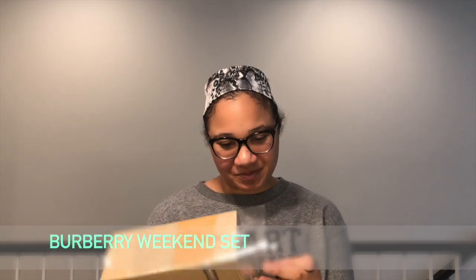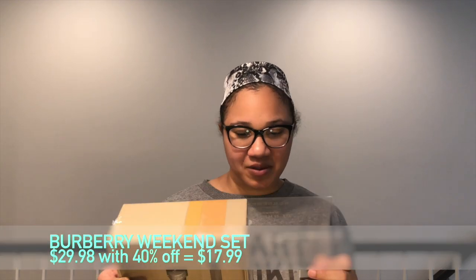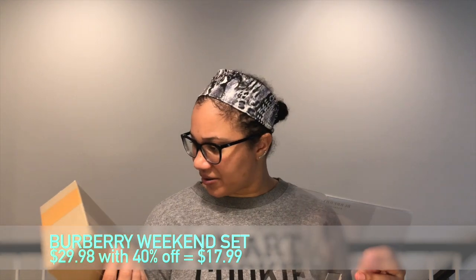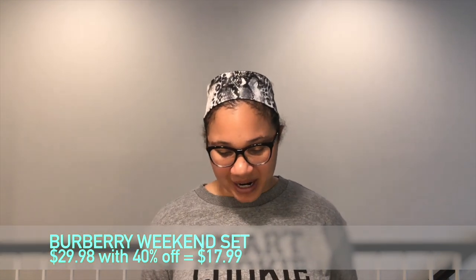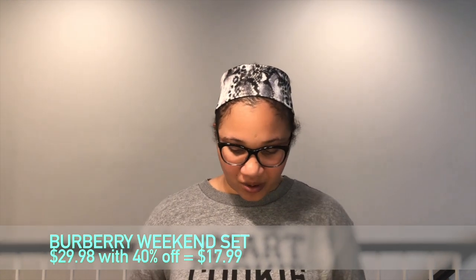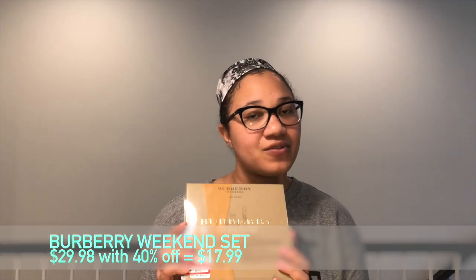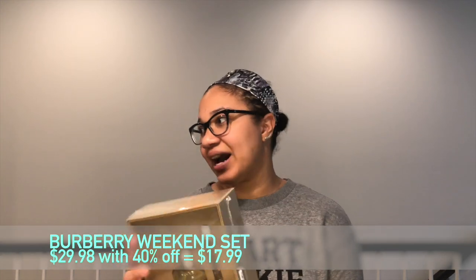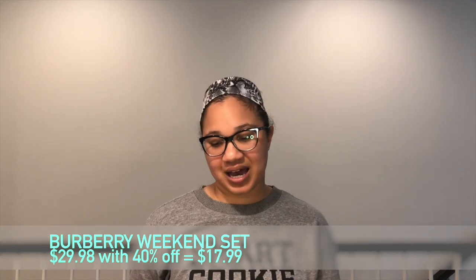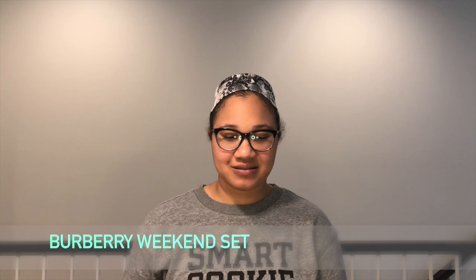So this is Burberry Weekend. This is a 50 ml of the perfume, and then a 7.5 ml, I believe this is a roller ball. It's either a roller ball or a little, oh no, it's a little baby spray for your purse. This one was regular $64, and they had it on sale for $29.98, and then 40% off of that, which was a great buy, just to try it. Why not? I really like Burberry scents. My favorite Burberry scent right now would be Burberry Black, and it has been the bee's knees for me.